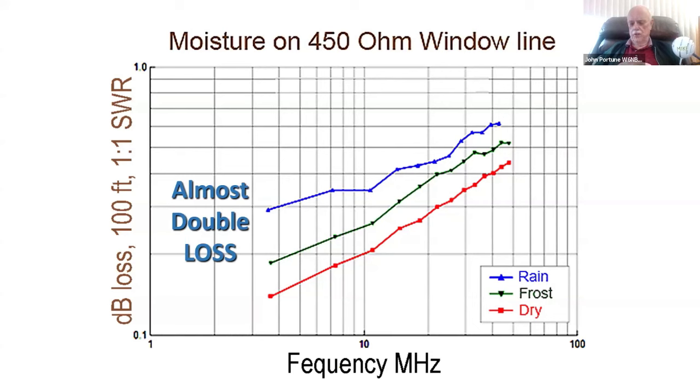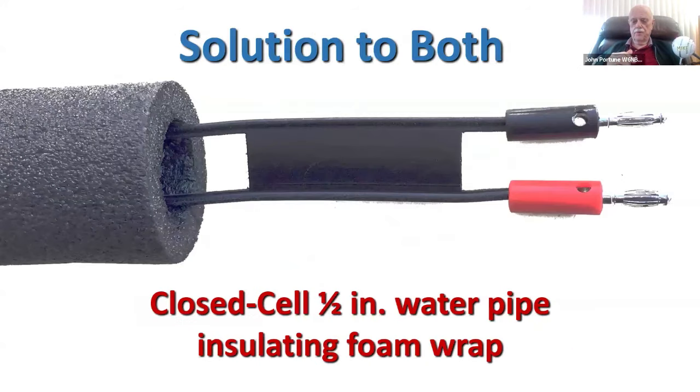And this graph is over the range, as you'll see at the bottom, from 1 megahertz to 100 megahertz, with loss of 0.1 to 1 dB in this particular chart. So you can see how important keeping it dry is.